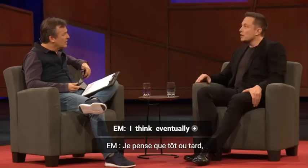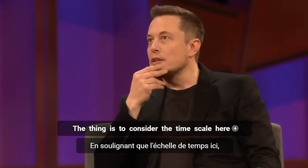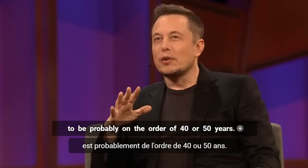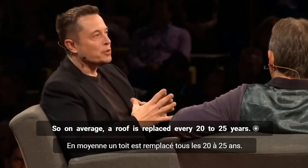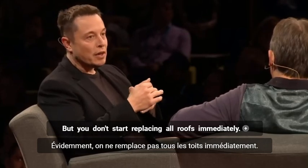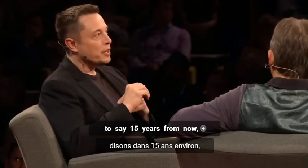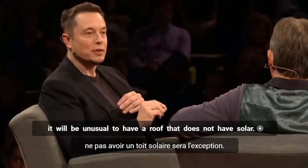I think eventually almost all houses will have a solar roof. Now the thing is to consider the time scale here to be probably on the order of 40 or 50 years. On average, a roof is replaced every 20 to 25 years. But you don't start replacing all roofs immediately. But eventually, if we were to fast forward to, say, 15 years from now, it will be unusual to have a roof that does not have solar.